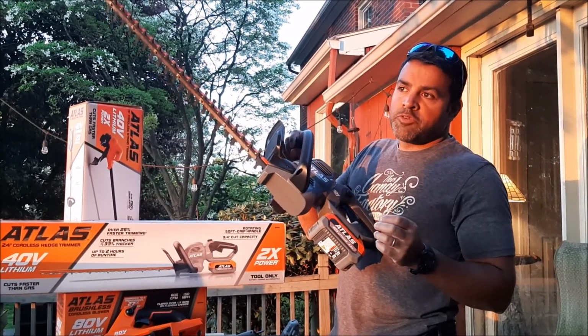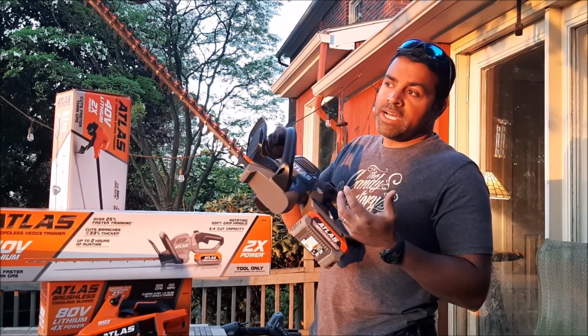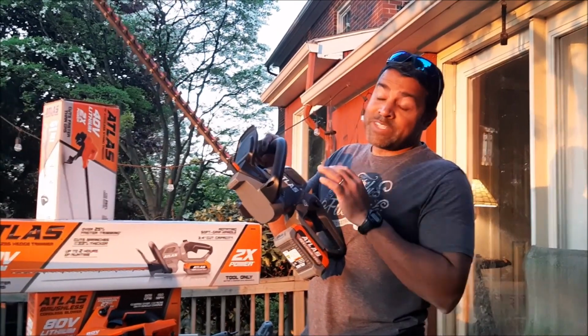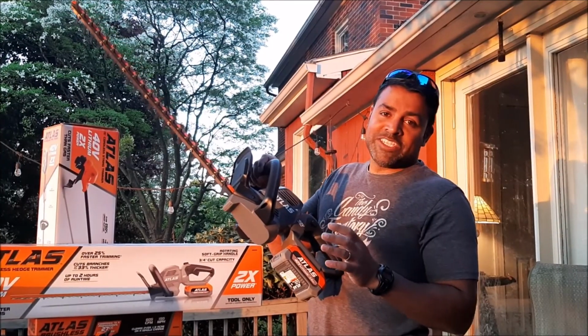Another thing I forgot to mention before is, I used to have an old steel gas hedge trimmer. It was nice, but I did smell the fumes all the time. And that's really nice with this, you don't smell any fumes. And it's easy on the lungs.